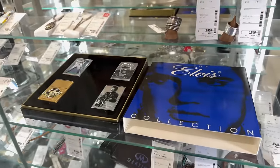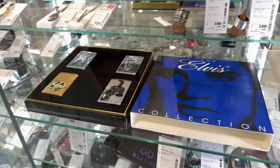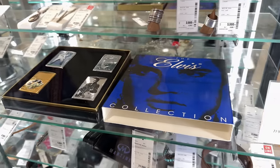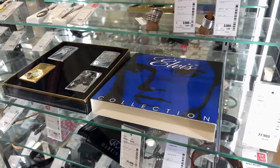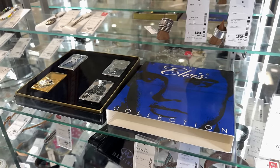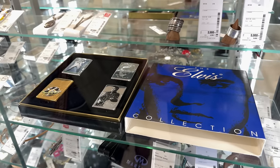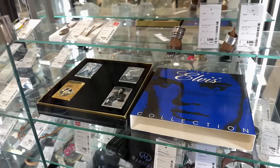Huh, look at this. We come all the way to Tokyo to find Elvis, the king of Las Vegas. Now, this is actually a really cool four-piece Zippo lighter set. They're asking 27,900 yen, which would translate to probably about $175, which is exactly what they sell for. These are a highly collectible set, and if I were to find these in Las Vegas for, say, $20 or $30, you know I'd pick them up in a heartbeat.